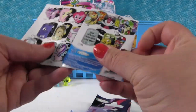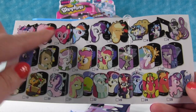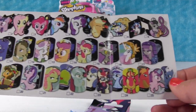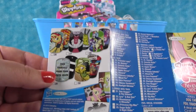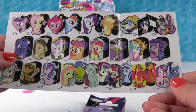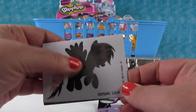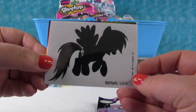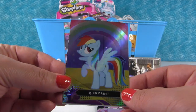We'll hide that for a second. I'll show you the checklist. Look at all the ones you can get. These ones up top are shaped dog tags, which we got a couple of, and they are cool. I want Dr. Hooves. Yeah, I'd like the Dr. Hooves tag or the DJ Pony tag. Okay. So let's look at our sticker. Oh, we have Rainbow Dash with a Simon hair, and he's not even in here. Okay, Rainbow Dash. Oh, and we got the Rainbow Dash card, too. Awesome. That's a pretty card.